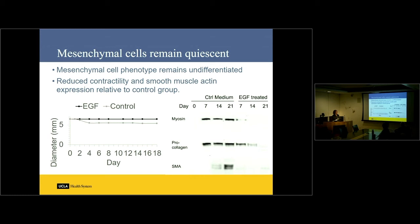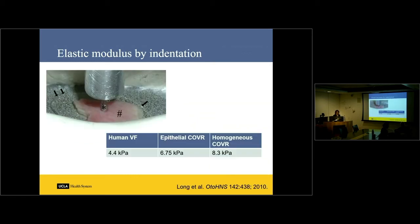It actually goes away even more with culture time. Same with smooth muscle actin. As opposed to traditional culture, where still within the gel, but not treated with EGF and at a submerged interface. So those culture conditions really matter in maintaining this quiescent, non-activated phenotype.